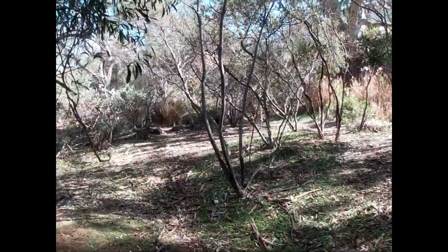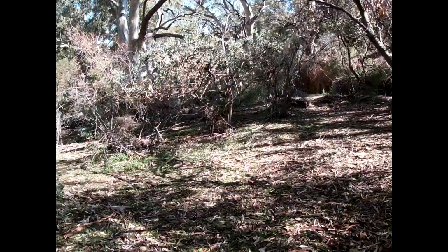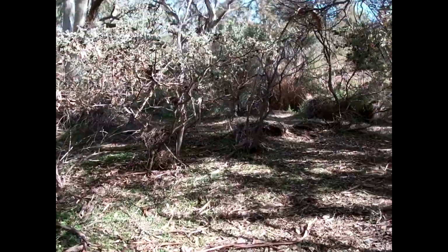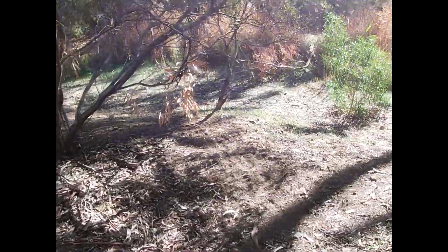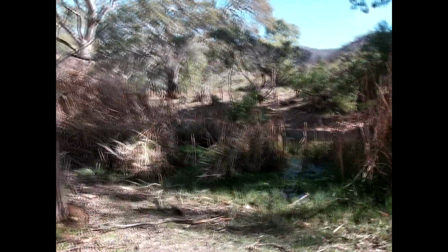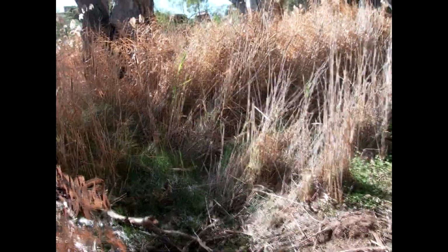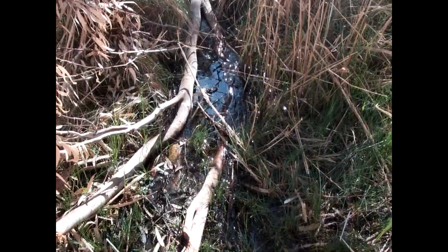Just went over, oh no, just a little creek line. So we'll follow down the creek line. Someone's made a makeshift bridge. I'll go across that. There's a warren up there too. This is a makeshift bridge that someone's made. Let's have a look at it.